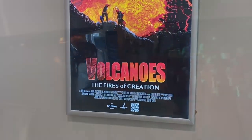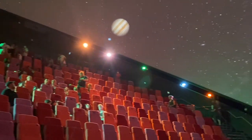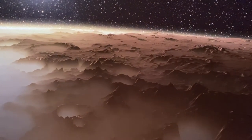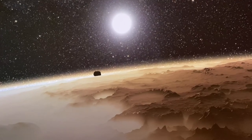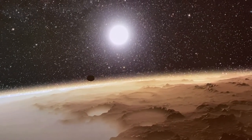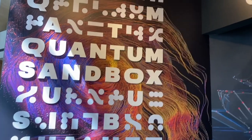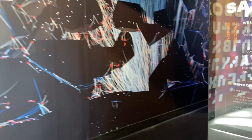We made it on time to watch the volcano movie on the Science Centre's giant planetarium-sized screen. I had really, really wanted to check out the Quantum Sandbox exhibit, a touch and motion-sensitive, interactive digital display.